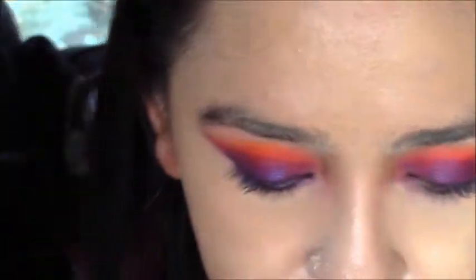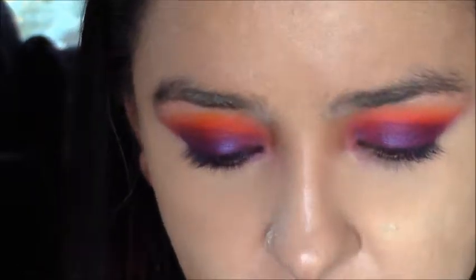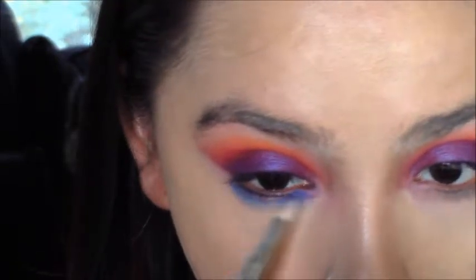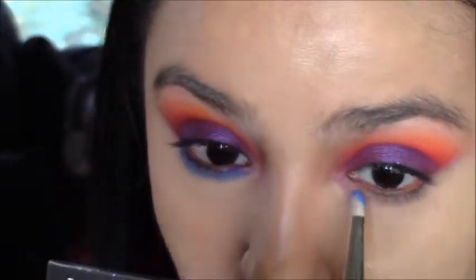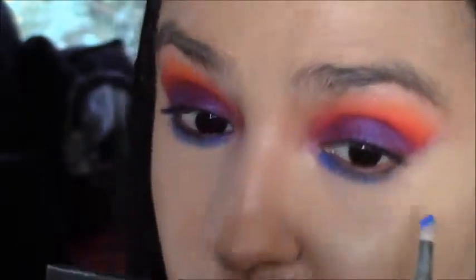Now I'm going to go in with the blues. I kind of want to try these blues out. Trying to find my pencil brush. I'm going to take Karaoke, which is that vivid blue right above the purple. And drop it here. It actually comes out way more vivid than I thought it would. Swatching, see, swatching doesn't do it justice.